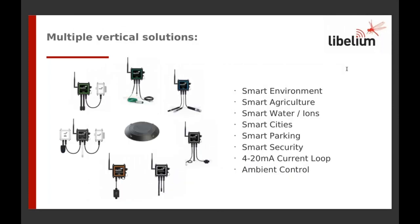Based on this technology, we have brought to the market different models of Plug and Sense. Each of them is focused on different verticals. Depending on the vertical, for example smart agriculture, we have a model that has integrated sensors related to agriculture projects. Same thing for smart cities or security, or for 4-20 milliamp, which is a model where we can connect any sensor that has a 4-20 output.